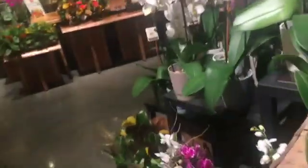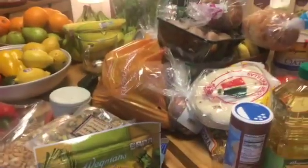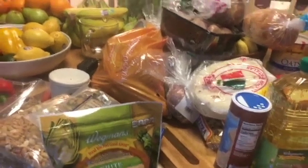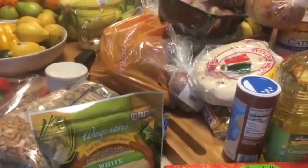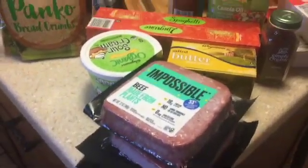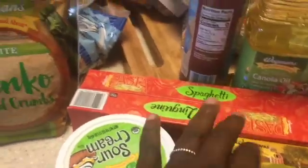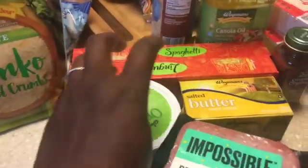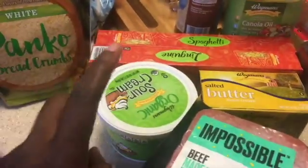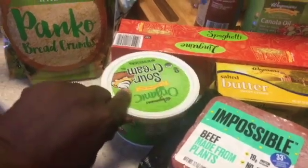You're so pretty. So I thought I would do a quick grocery haul for you guys and then start on the Swedish meatballs. So I got some Impossible Burger. That's what I'm using today. I'm going to use some sour cream, a little bit of butter. For the vegan one, it will be a vegan butter and then a different sour cream.